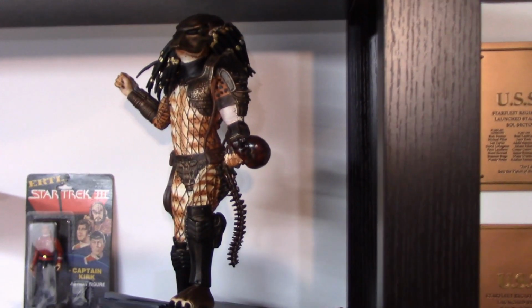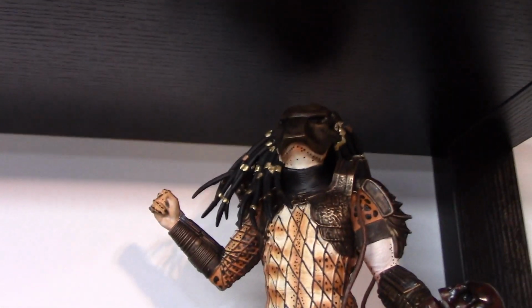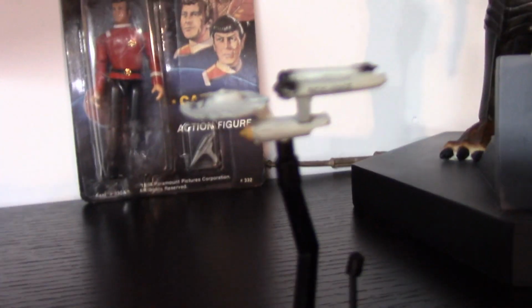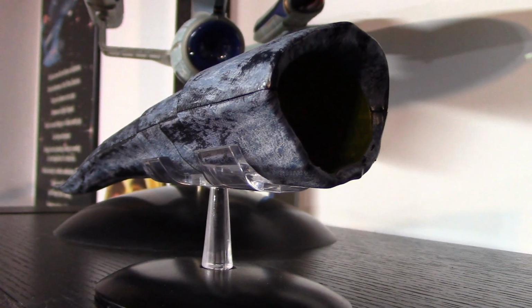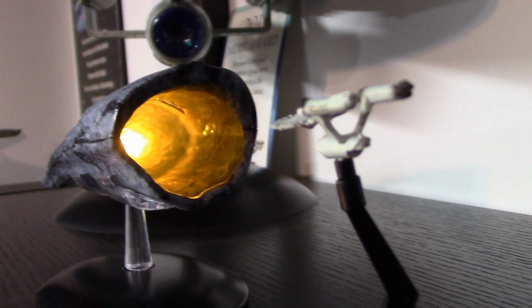Going down we've got an Eagle Moss Predator statue. This is from Predator 2, so he's in the city. He does have a staff back there for his hand, but on the shelf it sticks out way too far, so it won't fit in his hand, so it's back there. Here we've got a little mini Constellation from the Doomsday Machine, and then of course the Eagle Moss Doomsday Machine. This thing does light up, but I'm not going to light it up for you guys right now. You know what, maybe I should. There you go, it's lit up.